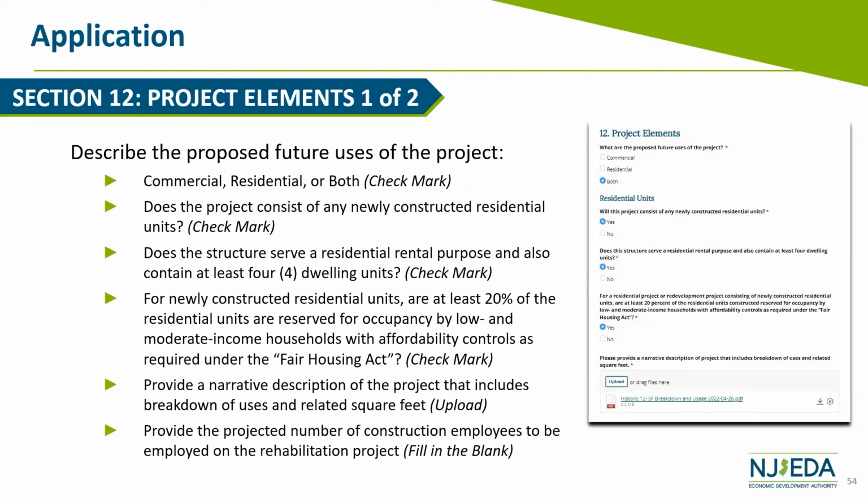We will also need you to upload a narrative description of the project that includes a breakdown of uses and the related square footage. And we will also need to know the projected number of construction employees to be employed on the rehabilitation project. Next, please.